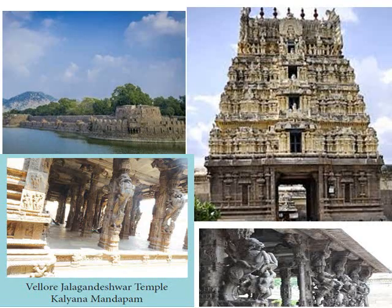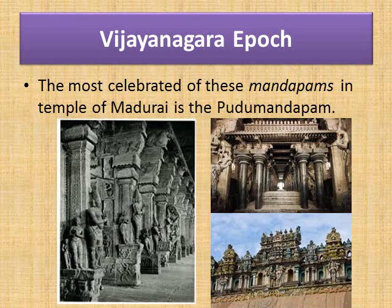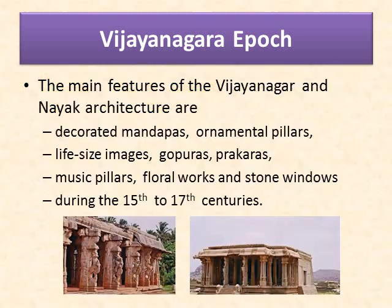Dear children, the most celebrated of these mandabams in temples of Madurai is the Pudu Mandabam. It is a valuable addition by King Thirumalai Nayakar to beautify the Meenakshi temple.